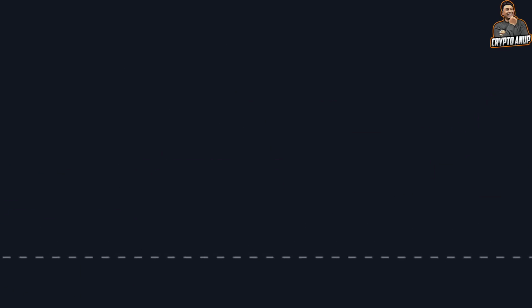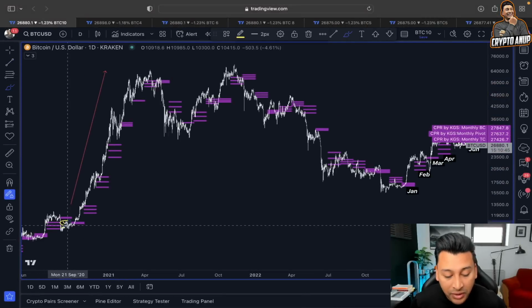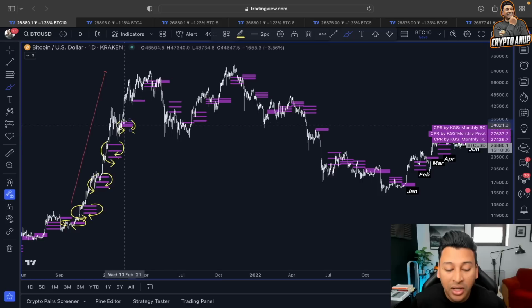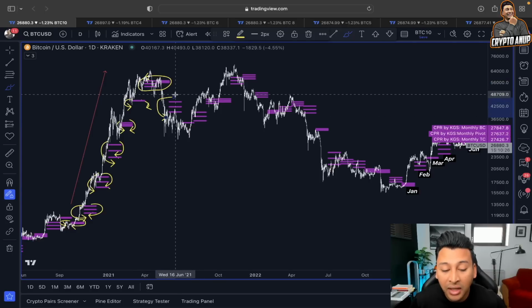In my previous video I made it very clear, during an uptrend like this, price always forms an ascending CPR, a ladder type of CPR, which also indicates the price is preparing itself for a new impulsive movement. But when we fail to form an ascending CPR, when the price closes below the monthly CPR line, that usually indicates, hey, the upcoming days, upcoming month could be bearish.